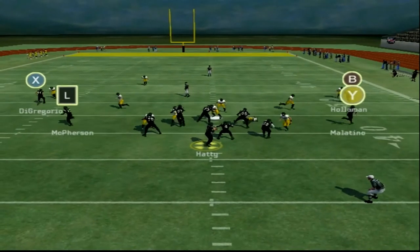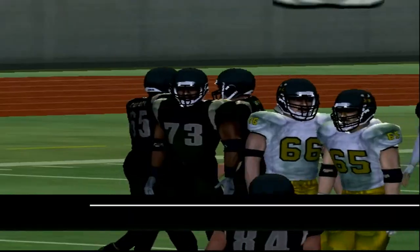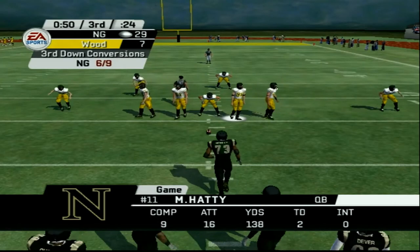Drops back to pass. He's looking. Throws. And it falls incomplete. He let that one go before the defense got to him, and it fell incomplete. Sometimes if you can safely get rid of the ball, it's your best option.